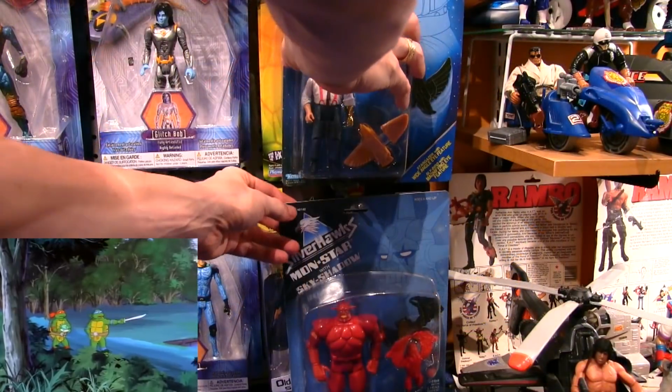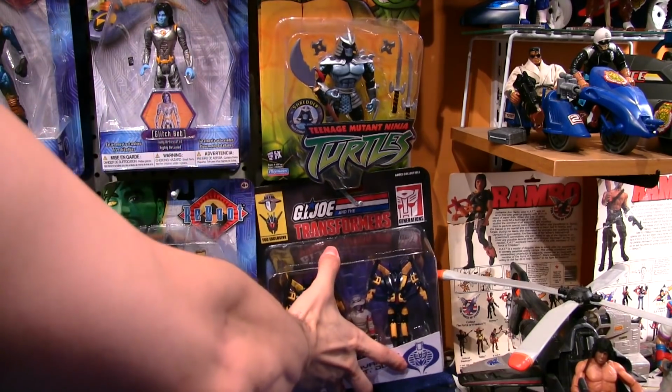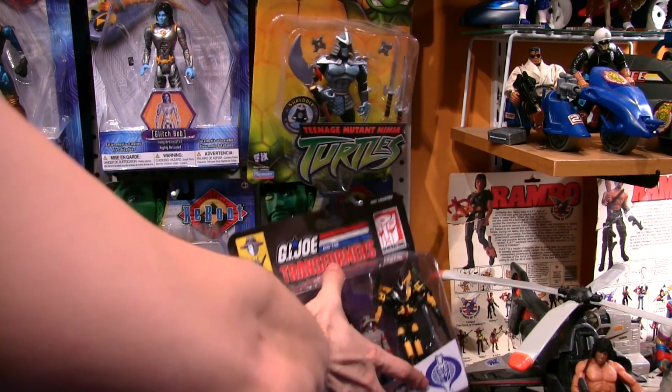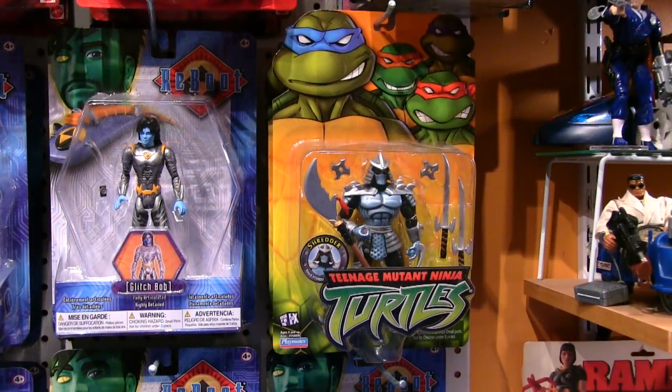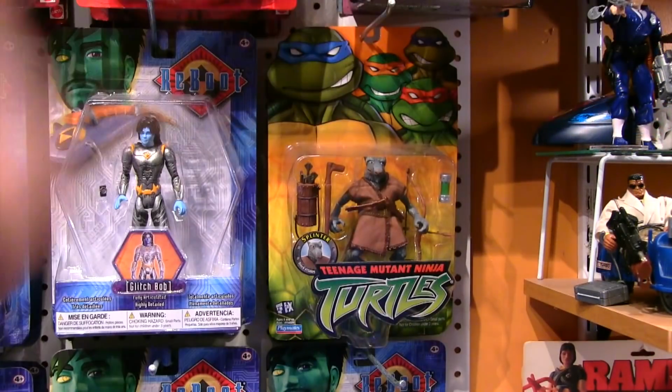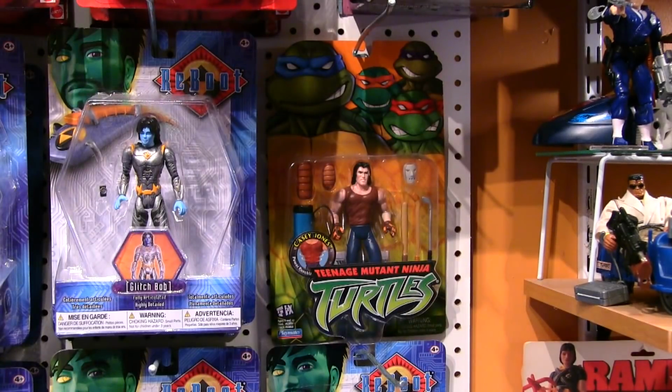Shredder could show up anytime, any place. And behind the last of the Silverhawks figures are a Shredder from the early 2000s and a future Cobra Commander from Transformers Season 3. And the last Reboot figure, Enzo's sister, Dot. And there's Splinter from the 2000s Turtles series, and my favorite Turtles character, Casey Jones.